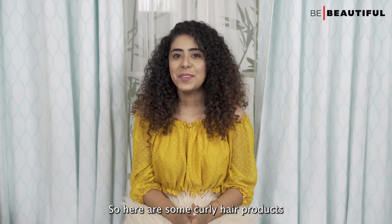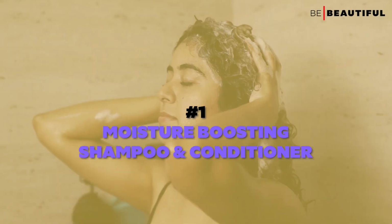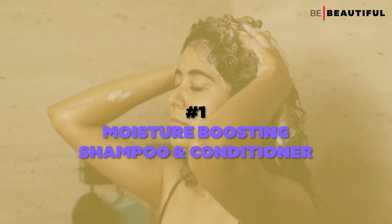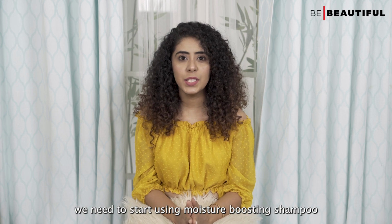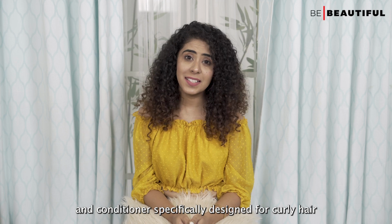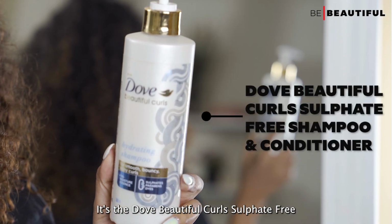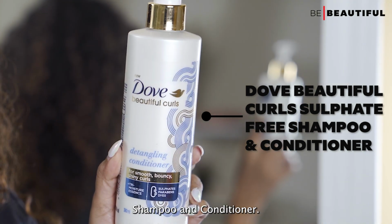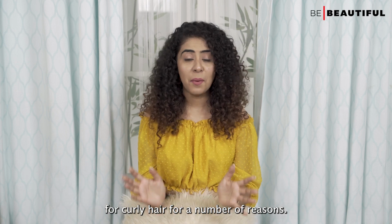So here are some curly hair products that I want to recommend, which I swear by. To help the curls get the moisture they need, we need to start using moisture boosting shampoo and conditioner specifically designed for curly hair. Like these, it's the Dove Beautiful Curls Sulfate Free Shampoo and Conditioner. This shampoo and conditioner duo is perfect for curly hair for a number of reasons.